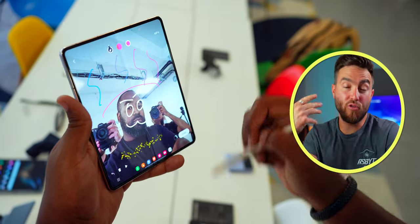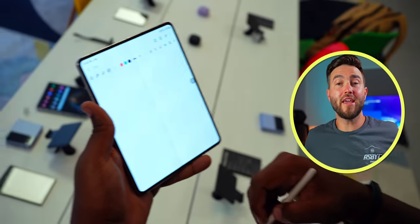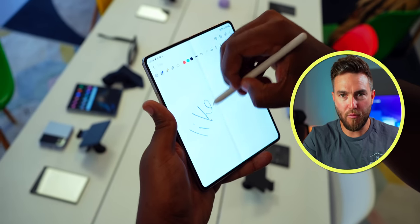Both pens also have a retractable tip, so you don't have to worry about damaging that inner display. But here's the problem. The pen, unlike on the Note series or even the S22 Ultra, is a separate purchase again and is not built into the device yet. Personally, I think that would be fine if my only use for the Fold would be to have it at home on a desk and I could have the pen next to it.